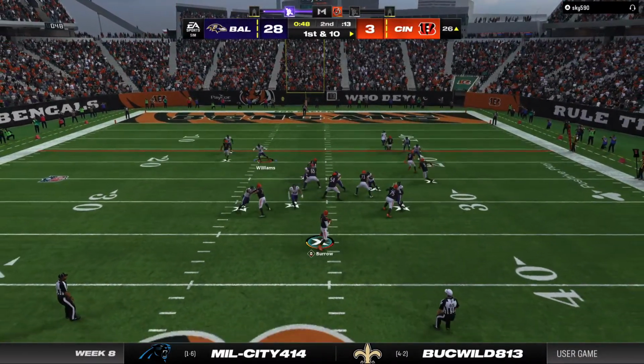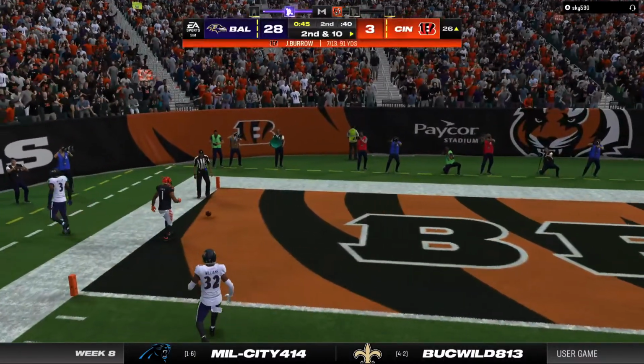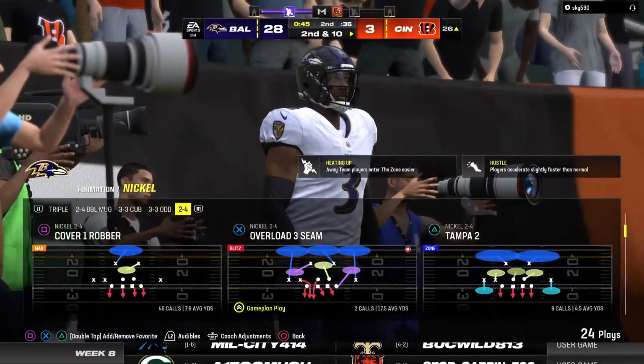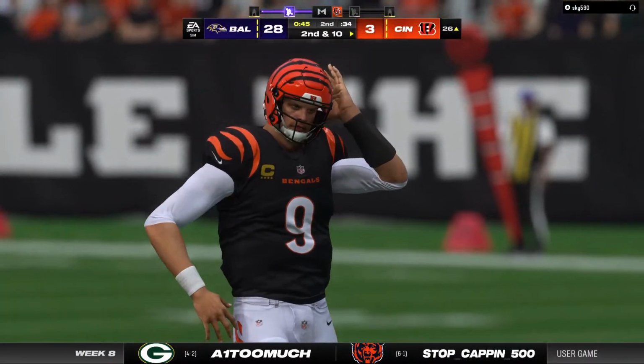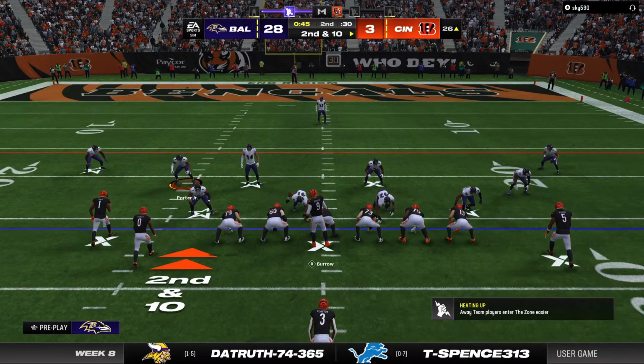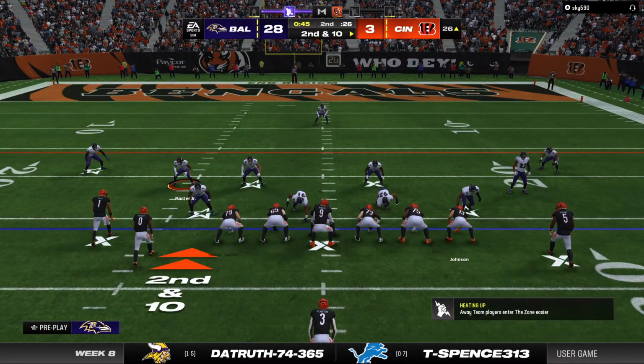They will throw on first down with Burrow. And he knocks the ball away, and it falls incomplete. They decided the opportunity was there and launched a deep ball, but he was unable to get away from the defender, couldn't create space, couldn't uncover at the end of the route, and that one winds up incomplete.